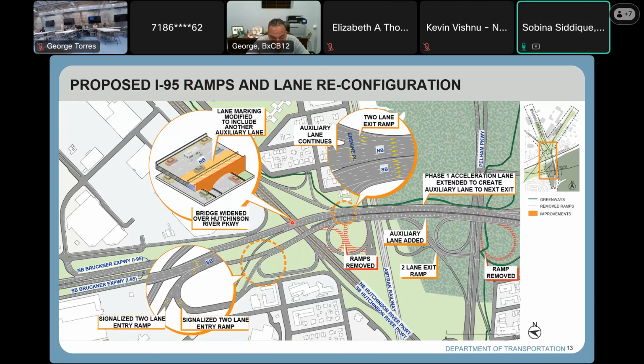We're also creating a 2-lane exit to exit 9 to the northbound Hutchinson River Parkway, which is expected to alleviate the traffic congestion on the northbound I-95. The traffic model that our consultants prepared yielded a higher volume of vehicles wishing to take that exit than the current 1-lane exit can accommodate.